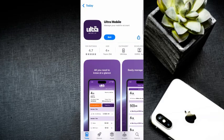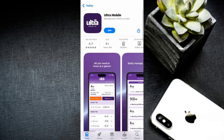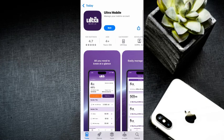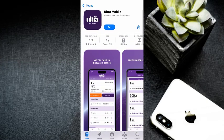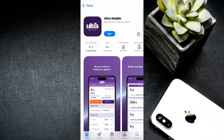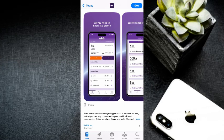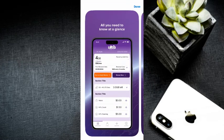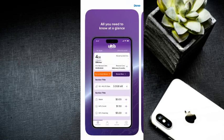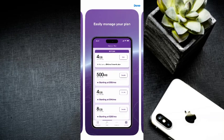Ultra Mobile is a prepaid mobile carrier that runs on T-Mobile's powerful 5G network. It's well known for its affordable plans starting as low as $15 per month, free international calling to over 80 countries, and useful extras like hotspot support. If you are looking to stay connected on a budget, especially with friends and family overseas, Ultra Mobile is a very attractive option that delivers a lot of value.